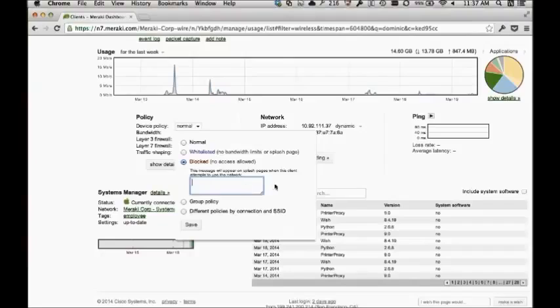If the user is really abusing the network, we can block the user entirely and add a message, "Please see the IT department as soon as possible." The user won't be able to connect to the network anymore and will in fact be shown this message on a splash page the next time they try to connect.